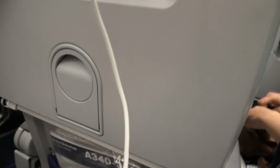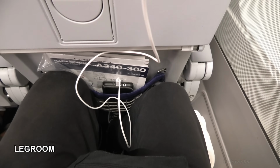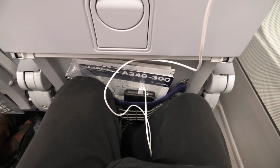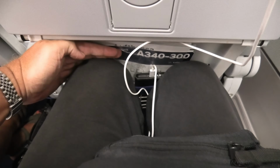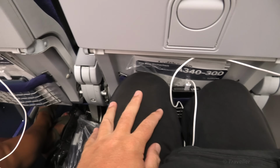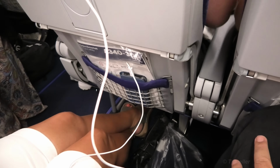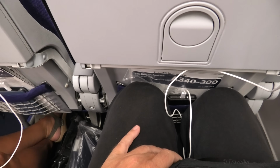Anyway, this is an Airbus A340-300. I think we can start off by mentioning, you can see my knees right in the chair in front of me, which means the legroom is not very good on this A340. There's no spacing up here, as you can see. Maro is fine as usual. I just pray that the seat in front of me stays up, otherwise I'll have no leg room at all. I have seat 44K and you have seat 44H.